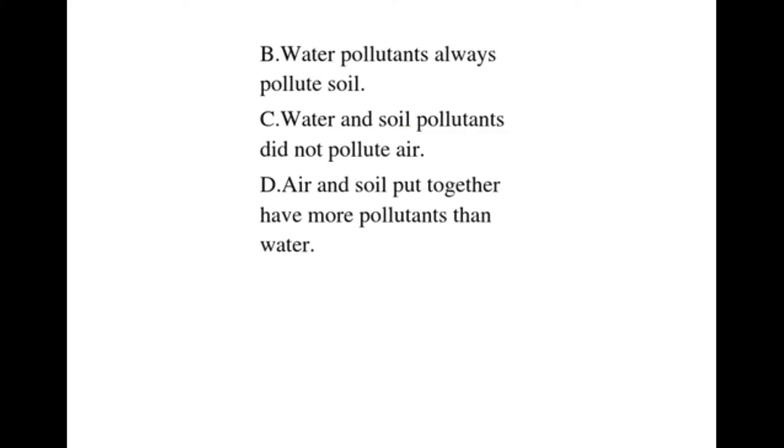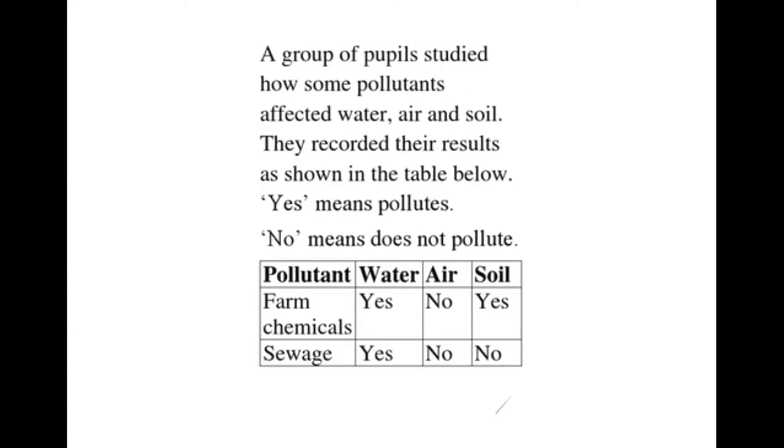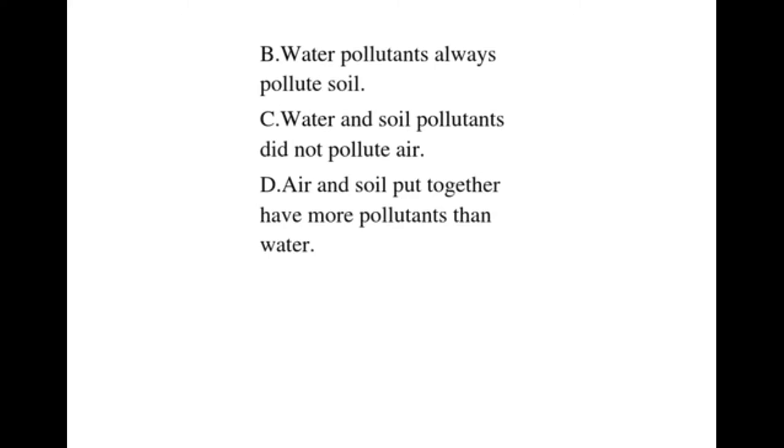Water and soil pollutant did not pollute air. Looking at water and soil pollutants, for example, water from the factories did not pollute air. Looking at sewage, it polluted water only. And then we have farm chemicals, they polluted water and soil. So the statement is true. We can say that it is true that water and soil pollutants did not pollute air in any way. And that now becomes the correct statement.